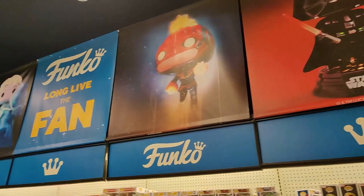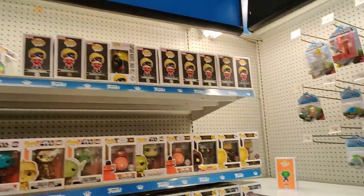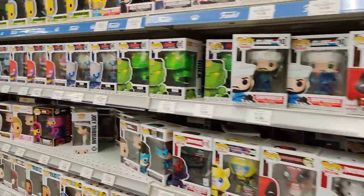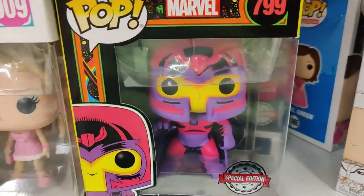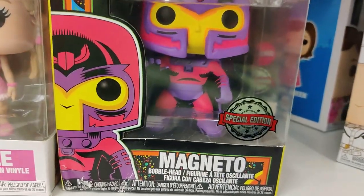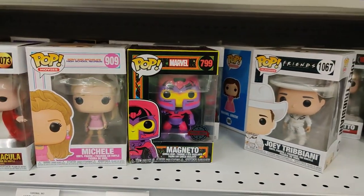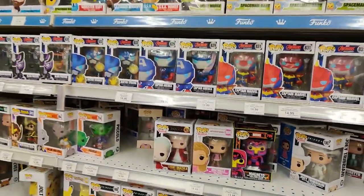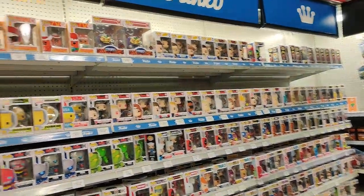Here is the Wall of Pops. Alright, guys, let's play a game. Which one do we think is going to be cool enough to have a look at today? Okay, I'm sorry, that's just... It screamed out at me. What is this? This is Magneto. I don't know which version this is, but it's a special edition. And he's like psychedelic. Crazy. Very cool. Alright, there you go. A whole bunch of different pops. A lot of them on sale. So yeah, guys, there's your pop fix for the day.